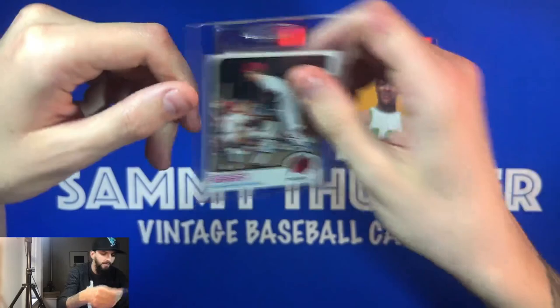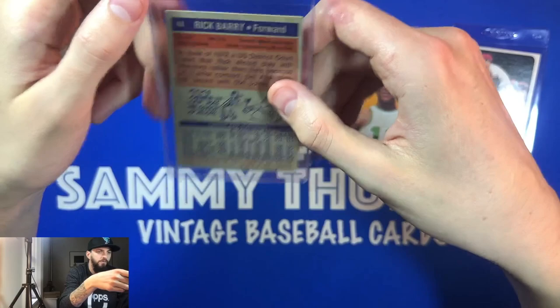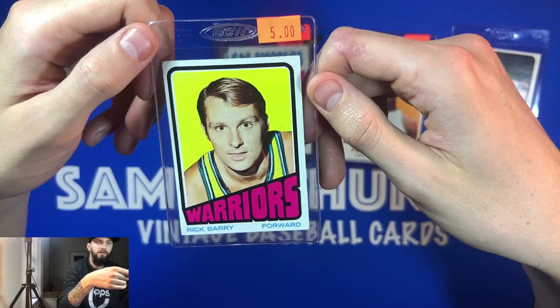Next one, they got Rick Barry, Hall of Famer. I'm still learning about the basketball years. This one's also from the 1971-72 season, so this is a 73 card. For $5, it's Rick Barry's and is in excellent condition. Pretty decent centering.